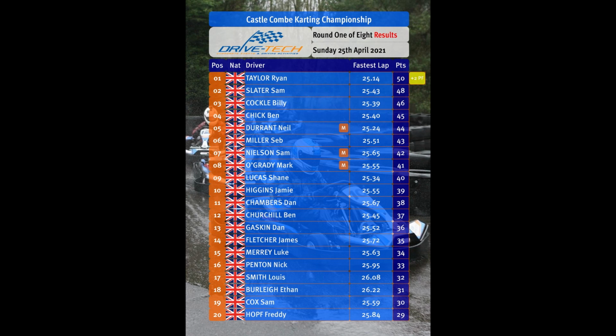Sam Slater in second. He seemed to have an absolutely terrible kart in the final. It just did not pull away at the start, and he was just losing time all the way up the hill. So an impressive defensive drive from him. He's two-time reigning champion, I believe, of the Castle Combe Karting Championship. So that was a real great one to watch.